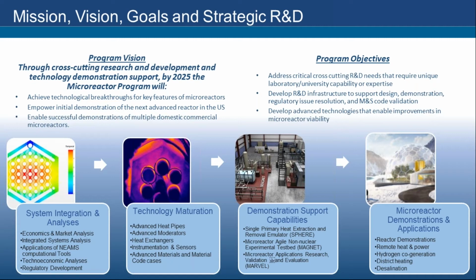This is going to allow us to test increasingly larger test articles that would couple heat pipes and heat exchangers again with power conversion units, as well as allow us to couple with things possibly such as a high temperature steam electrolysis skid, because we're going to be implementing MAGNET within the Integrated Energy Systems Laboratory.